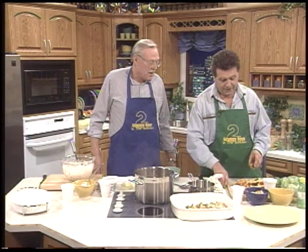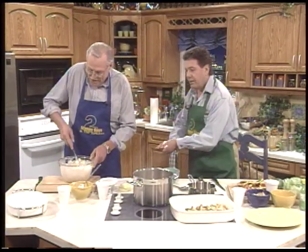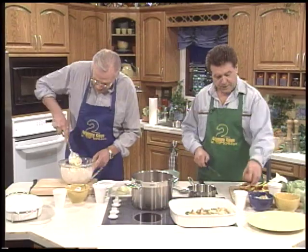What's happening here? Are these things supposed to be symmetrical halves, or is it okay if they're mangled up? You're going to cut them into slices anyway. Oh, well, okay, so it doesn't matter. That's right. So why you making all the fuss? Oh, I just thought I'd complain about something on the show. Yeah, well, you usually do anyway.